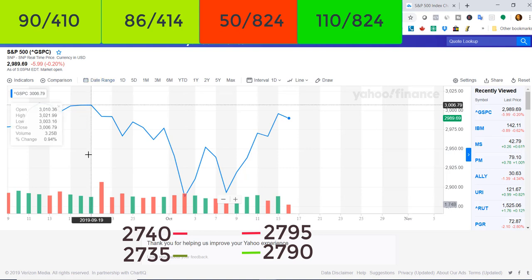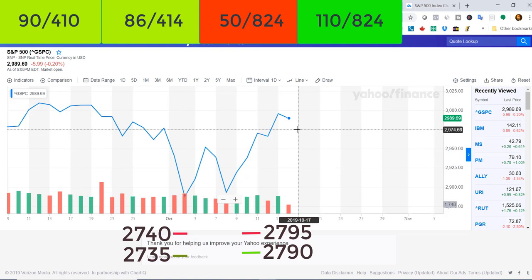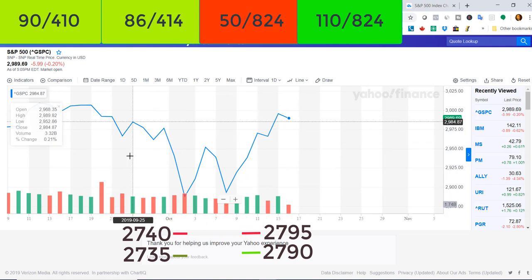So I could choose a range where I expect the stock to stay within a certain period. So if the stock is trading at 3,000, I could choose a 3,100 call and a 2,900 put. As long as, for the next 30 days, the S&P 500 index stays within that range at expiration, then I keep my profit. And at any time during that period, I can close the trade.